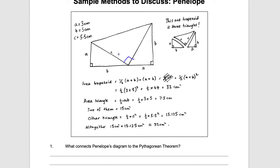I proved it to us yesterday, but the general idea is if this is x, then this must be 90 minus x, technically 180 minus 90 minus x. That simplifies to 90 minus x. Therefore, this angle must be x. Therefore, this must be 180 degrees because it's a straight line.